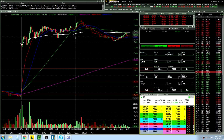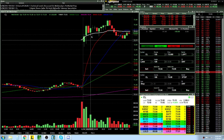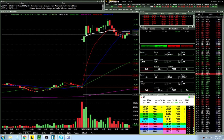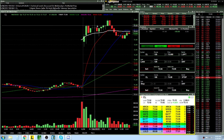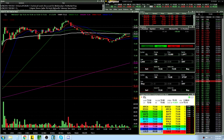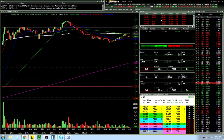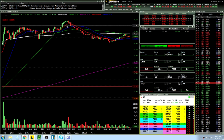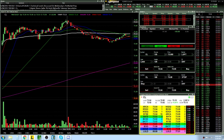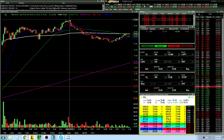Looking at CL here, kind of another symmetrical triangle. Not really a bull flag. Well, I guess that's kind of a bull flag here. I wanted to take it long over 41. The high of the day was 40 at the time. My risk would have been about, I had 400 shares there, and it went up to a high of 60, so that probably would have been maybe a $60, $70 trade there.